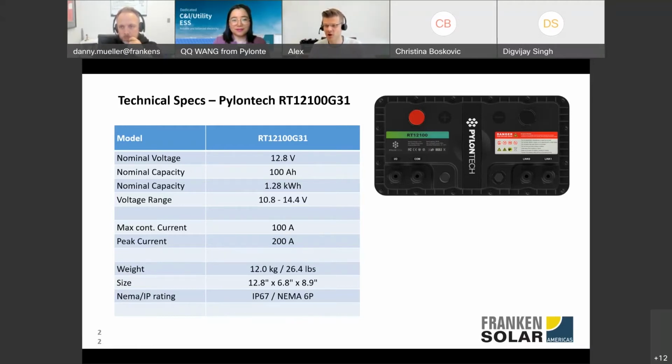The voltage range is very similar to a lead acid drop-in replacement. We have the very common 14.4 volt on the high side, and it can go all the way down to 10.8. From a current perspective, the maximum current Pylontech specifies is 100 amps per battery, which is quite large. That would represent a 1C discharge application. The peak current goes all the way up to about 200 amps.